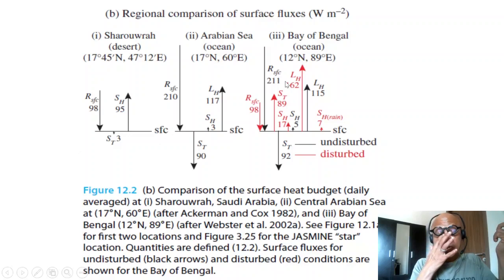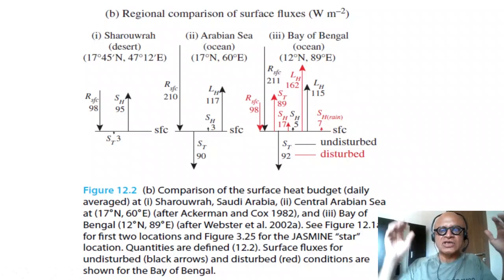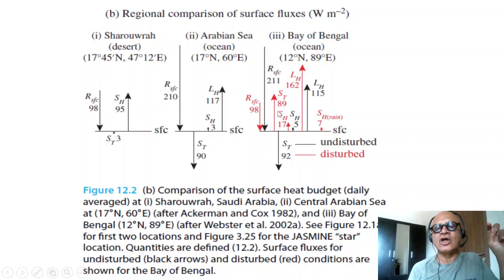Over the Bay of Bengal, which is much more convective, you can look at disturbed and undisturbed fluxes. This is from JASMINE, where you had convective activity or calm days. It was done during the summer months, so you have active and break periods and so on. During the disturbed time, you see that the net heating is reduced quite a bit, because you have deep clouds that are convecting and blocking sunlight, and you have a lot of heat loss from the surface, which means the ocean is losing heat, so you also have increased sensible heat compared to, let's say, undisturbed time when there is no convection and the winds are weaker, and the ocean is getting heated and so on.